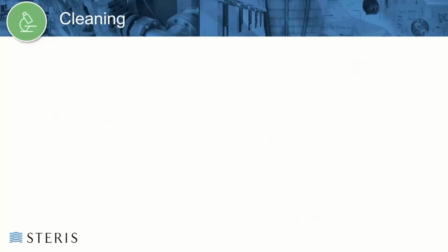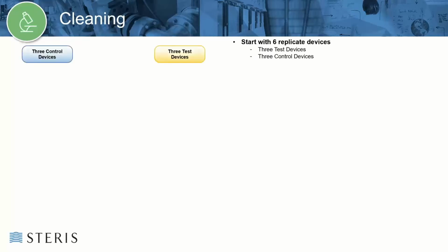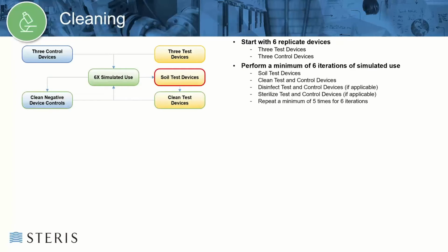Now let's take a closer look at how we validate a cleaning process. So we generally start with 6 replicate devices. 3 of those devices are going to be control devices. 3 of the devices will be test devices. Those 6 devices go through what we call a simulated use process. So what happens is the test devices will get soiled, the control devices do not get soiled, but then all 6 devices get cleaned. And then we repeat that cycle a total of 6 times.